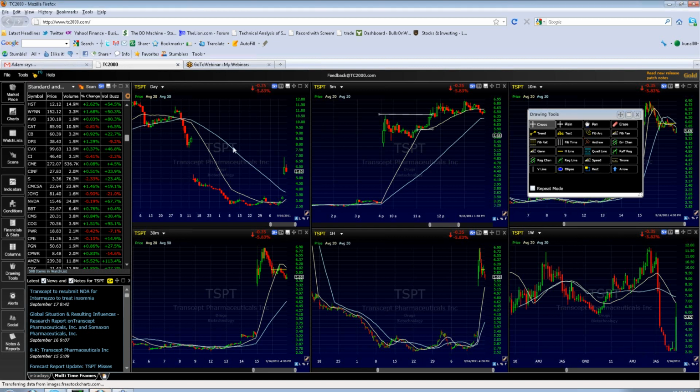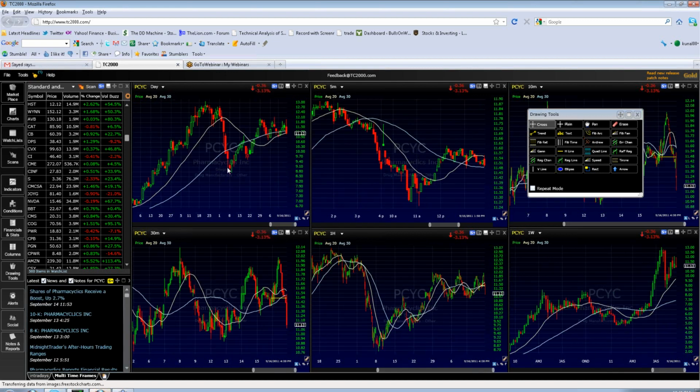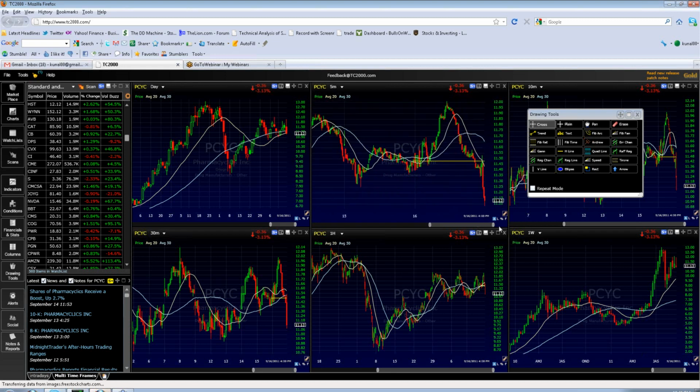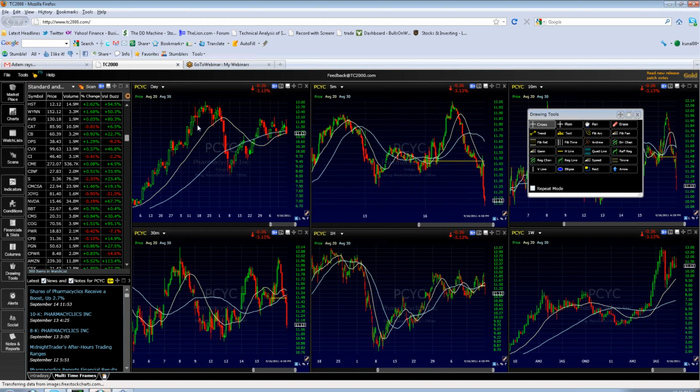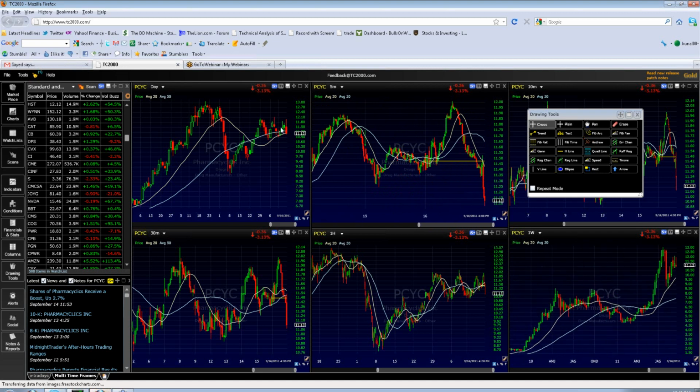PCYC. So, Ricky, this kind of was a failed breakout on Friday, but it wasn't, because the breakout didn't confirm. But for that short setup that you were talking about, you're totally right. That would have been the perfect type of play, to short on the failed breakout. So like PCYC, it tried to break out, but it didn't really take out its resistance.